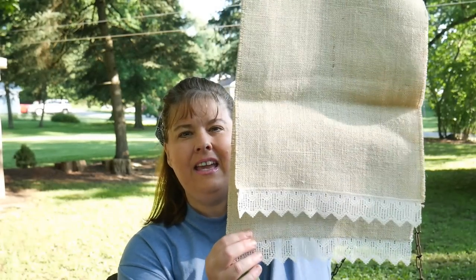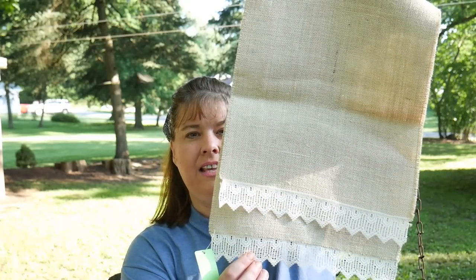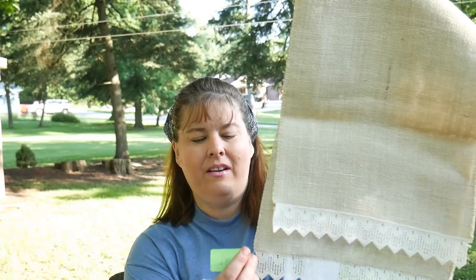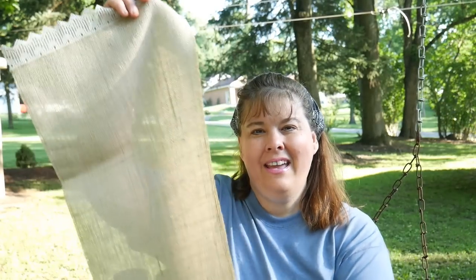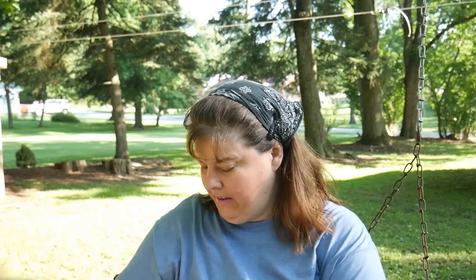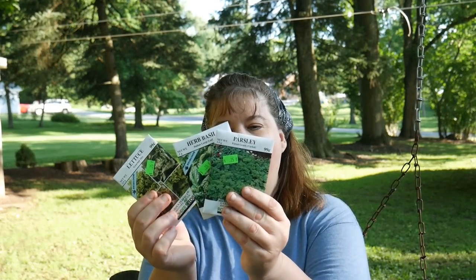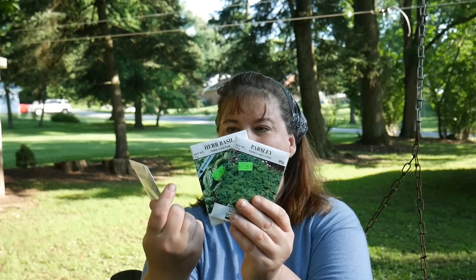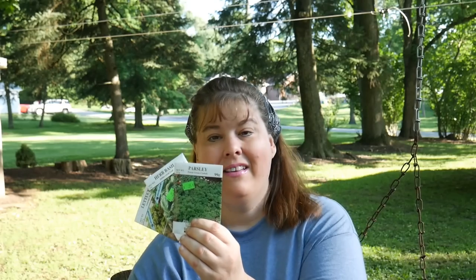So the first thing I got was 75 cents. Isn't it beautiful? It's burlap, and it has the lace on the bottom of it. And it was 75 cents. Isn't that pretty? Then I got some garden seeds for 25 cents each. I got parsley, and basil, and some lettuce. So that was a really good deal.